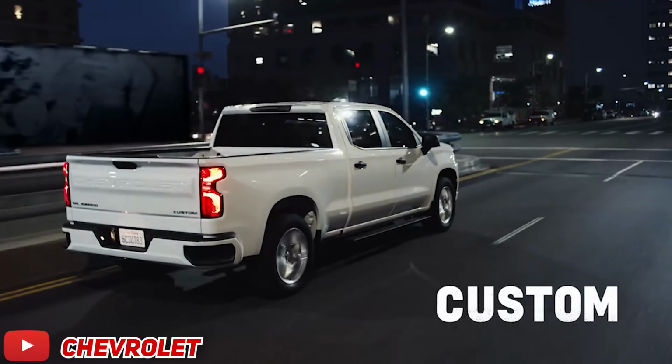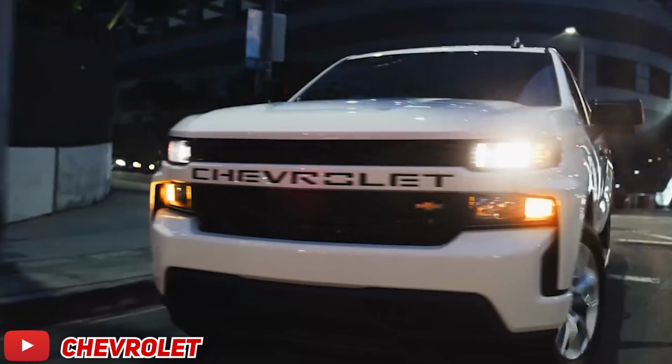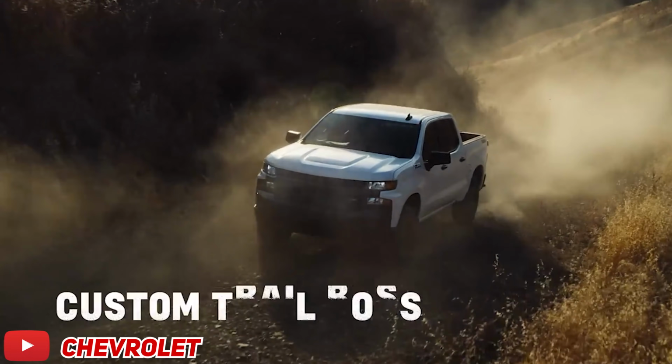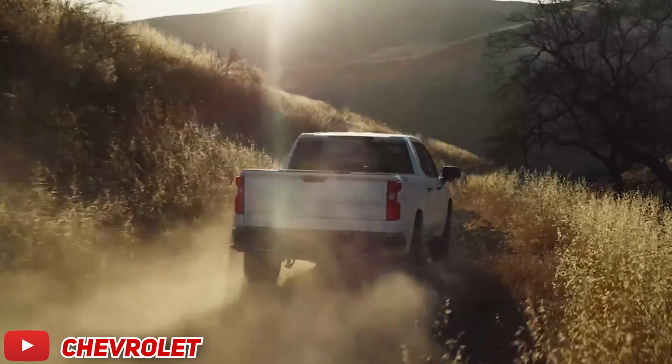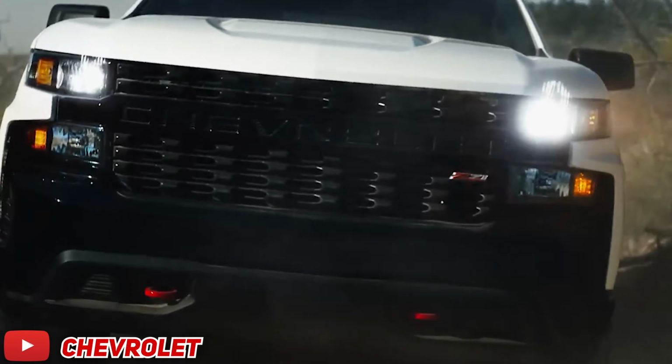Then you've got your custom trim, which honestly isn't bad for being one of the lower level trims. It's decent. You get a 7-inch touchscreen, Apple CarPlay, 20s, remote start, and other basics. The only kicker is that it looks like Chevy only offers this in a 2.7 liter engine option. So once you upgrade one more trim level to the Custom Trail Boss, you really open up with a 4.3 liter, 5.3 liter, and then the big old 420 horsepower 6.2 liter V8.